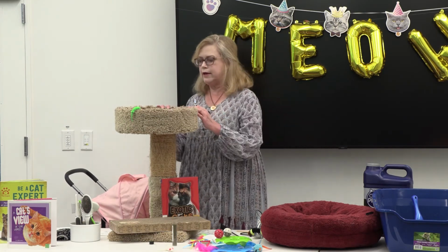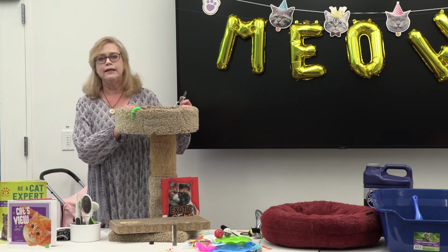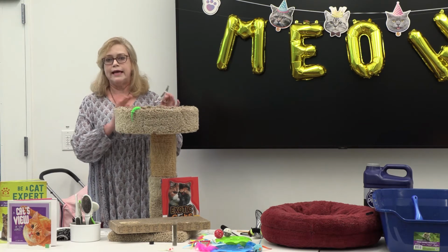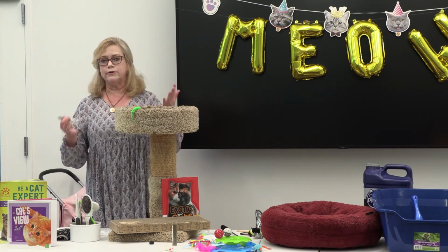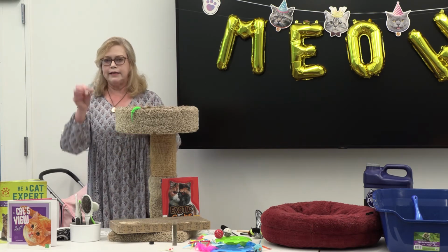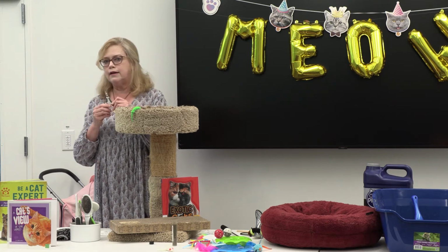All right, so even though cats keep their claws sharp with these scratching posts, you will also need to trim their nails at least once a month. And if you start out your cat early with the nail trimming, when they get older, they won't mind. Otherwise, it's going to be a battle. So I use these little nail clippers to clip Mustache's claws.